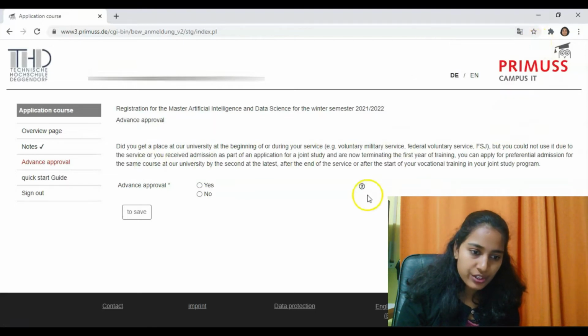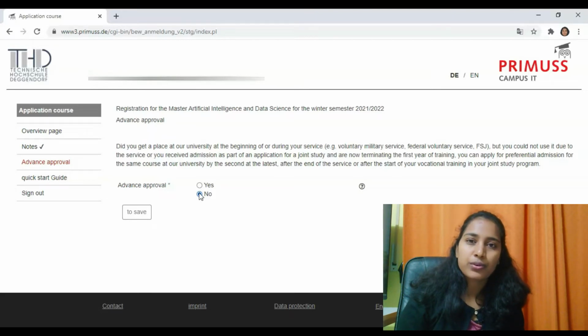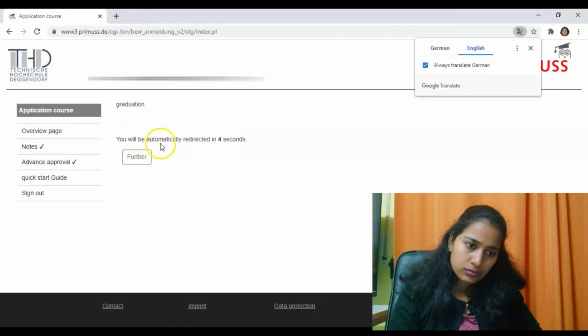It will take us to another page. Here, what can you see? We are already doing it for artificial intelligence, and the paragraph here means: if you got admission before and you denied it for some reason, then if you have already done it, click yes. If you have not yet denied a DIT application, please click no. Then save it. This section is finished now.